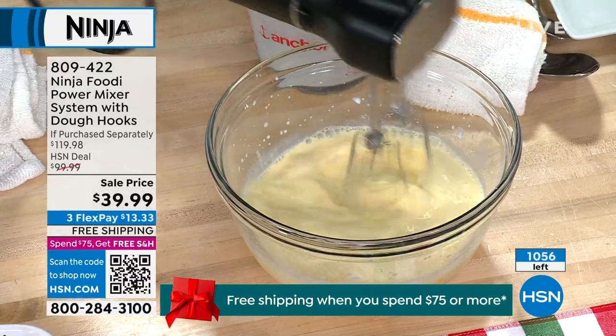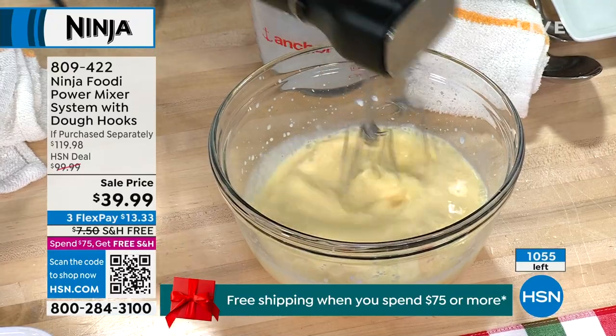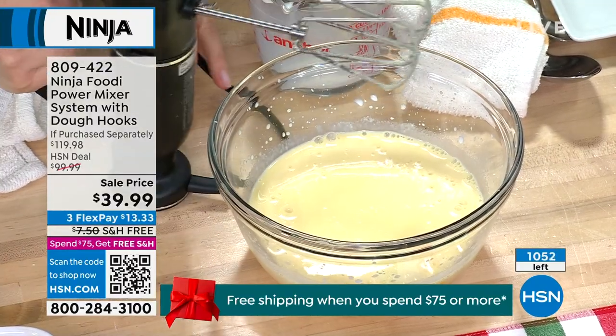A hand mixer that's also an immersion blender, that also has a whisk attachment, that also has a dough hook attachment. And let me show you what else I really love, Alice, is that we made it so that it can stand up above the bowl.